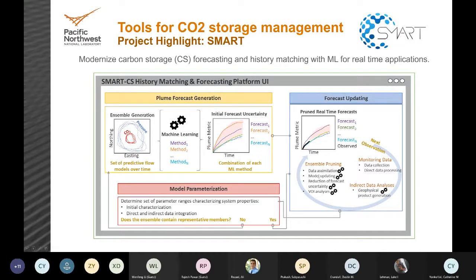So we're using machine learning to learn about the relationships between monitoring types. We're using it to actually perform the model updating itself instead of going back and rerunning really computationally intensive numerical models. And we are using machine learning to do VOI, which stands for value of information analyses. So we're trying to use machine learning to glean what is the most fruitful or cost-effective type of monitoring that we can be doing. Monitoring tends to be an expensive process to undertake. So, how can we use monitoring to the most effective end?